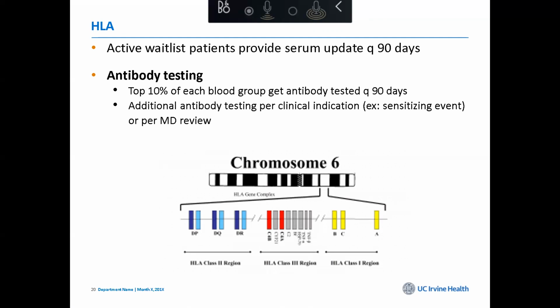And then antibody testing, we do now for the top 10% of each blood group. They get tested every 90 days. And then we do additional antibody testing as clinically indicated for things like sensitizing events, such as a blood transfusion or recent infection, so that we can have a current HLA antibody profile at the time of transplant in order to ensure adequate matching.